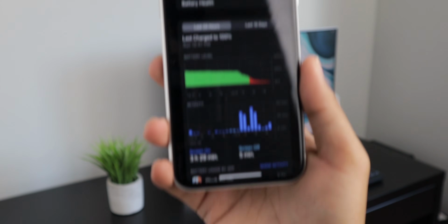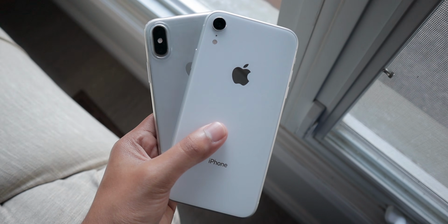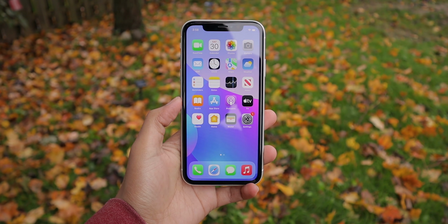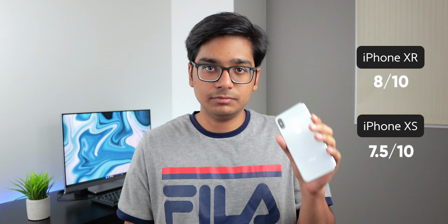Here's another screenshot from the XR. You can see I got 3.5 hours of screen on time, but I started my day with 50% battery. So if I do the math right, I would get somewhere around 7 hours of screen on time, which is insane for a 3-year-old phone. But there is a significant difference between the battery health of these phones, and these numbers may not be the same for you depending on your usage and the battery health of your XS or XR. But even if both phones had 100% battery health, I still think the iPhone XR would last longer because, spoiler, it has a lower resolution screen compared to the XS. So because the processor has to process fewer pixels, it consumes less power. So if I'm going to give an 8 out of 10 to the iPhone XR for battery life, I would give a 7.5 out of 10 to the iPhone XS.